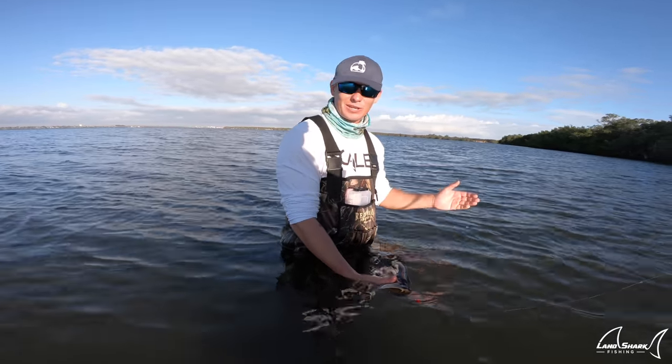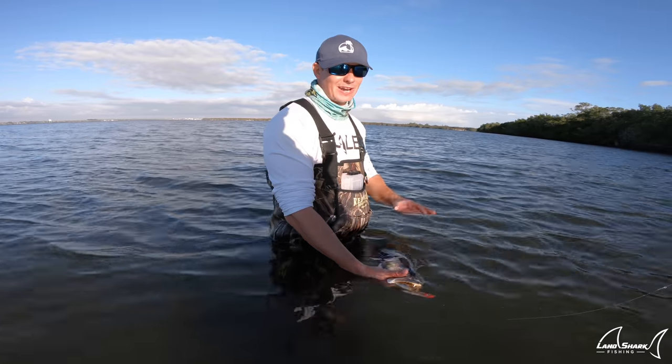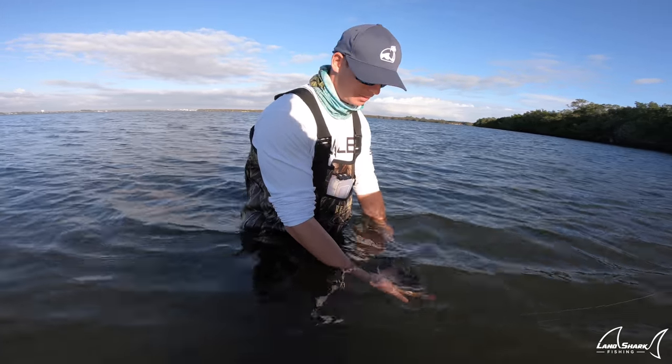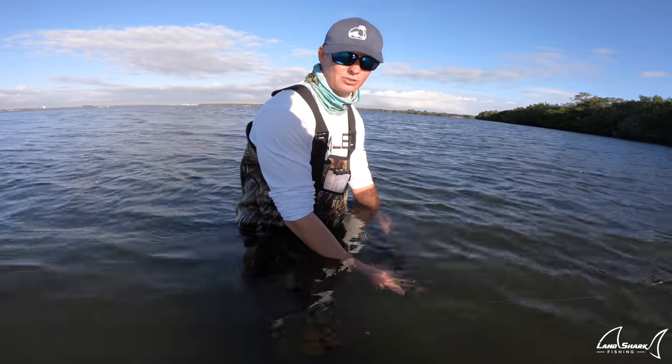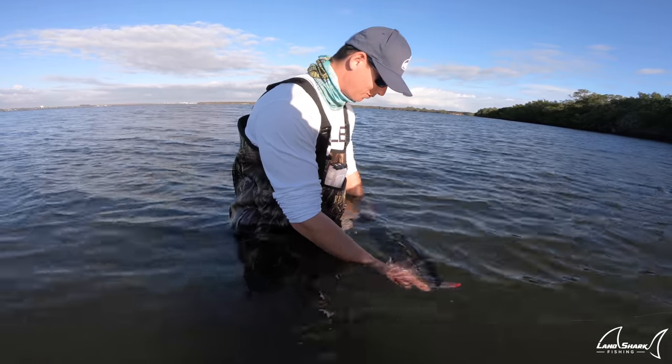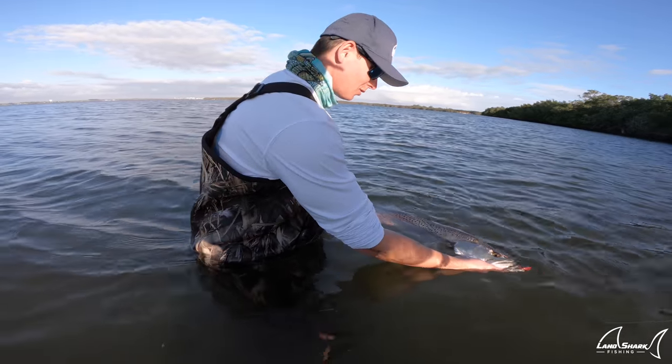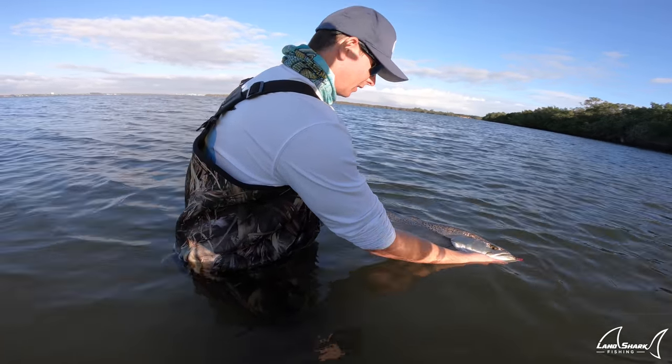When you think of trout, don't think of these guys, because they are nothing like the trout you're used to. And they're actually not trout at all. These speckled sea trout are actually in the drum family. But what a beautiful fish. It looks really like a spotted kingfish. So sick. How big do you think that fish is?